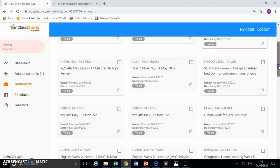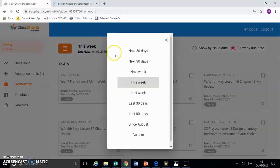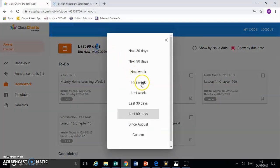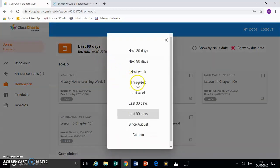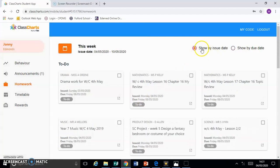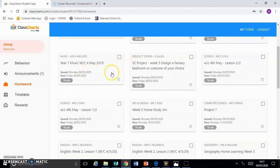Now, one of the things that we know some students have had a few issues with is having the date range set here. So some students, the custom range might be showing as a more extended period of time. Please make sure you've clicked on that to change the date range and you're showing this week. From that point, you'll have show by issue date, you'll have this week, and you'll be able to see all the pieces of work that have been set to you this week.